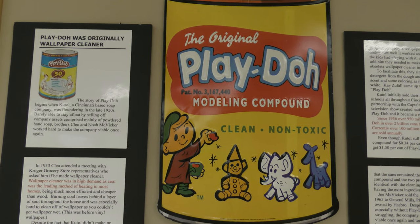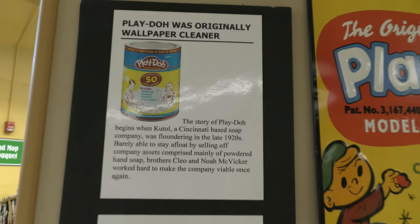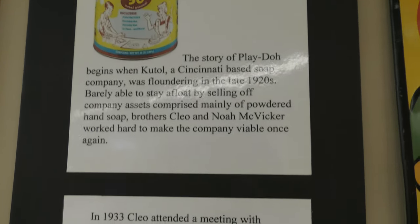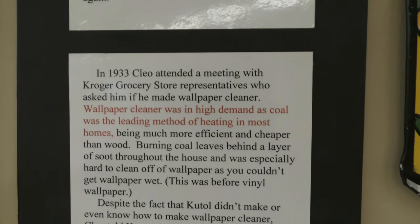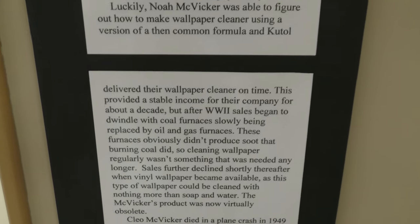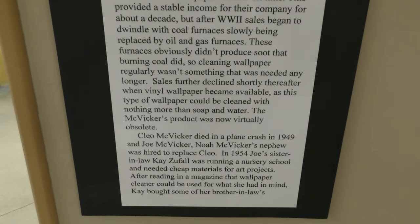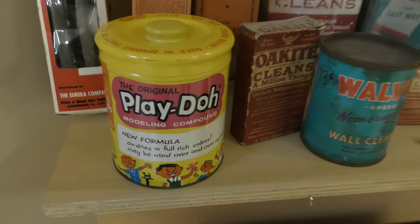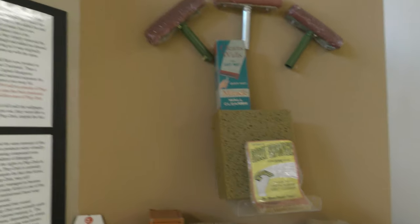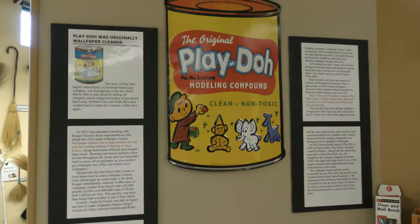The original Play-Doh modeling compound. It was originally wallpaper cleaner? You gotta be kidding me. That's what we played with. See what they get kids to play with to teach them how, subliminal. Well, I'll be. That is educational. Yeah, we learned something.